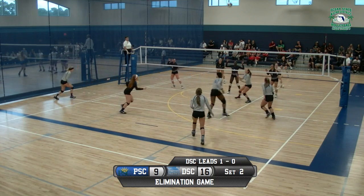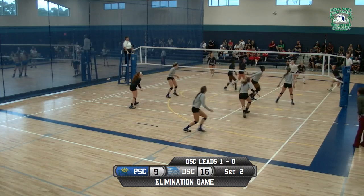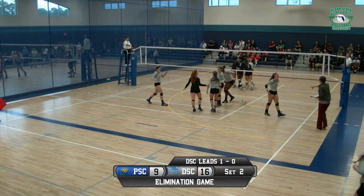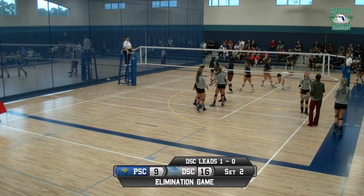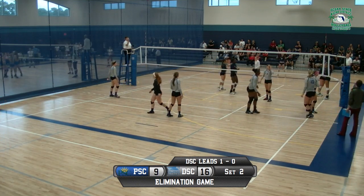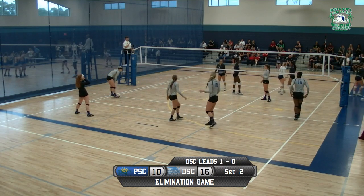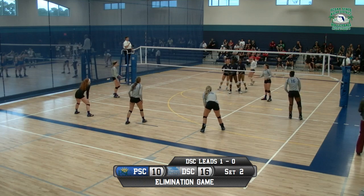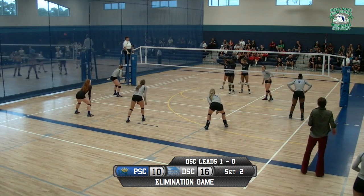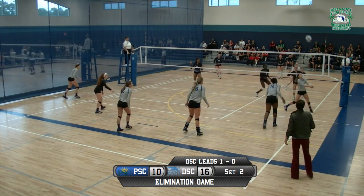Casper forced a free ball. They will set outside to Kotke, and she will swing and get a great swing on it, but Pensacola gets the tip and the kill. Pensacola's coach must be impressed. Rand is typically his number one outside hitter, but Piatnik checking in for her. She was struggling on offense, so Piatnik checked in, and she's gotten 2 kills.